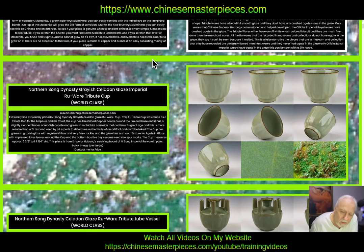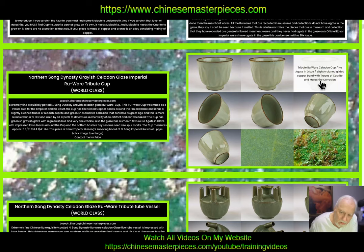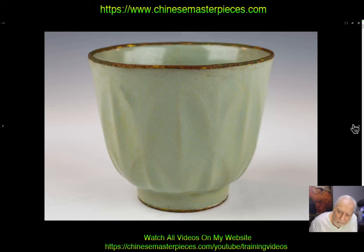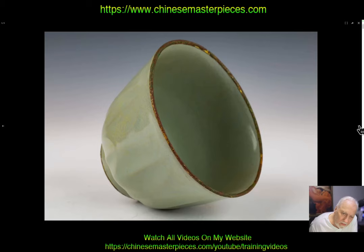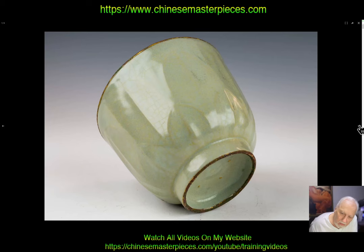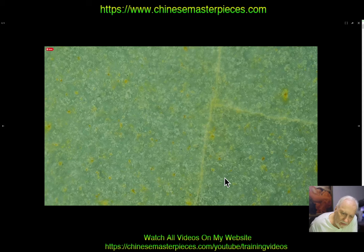And these are all tribute wares that I'm going to just briefly go through. And this is the cup that I took up the Bonhams 10 years ago. And you can see the green patina, how it looks like this. And this piece was partially cleaned. And here's a close-up. There's no agate in the glaze. They did not use agate in any of these pieces. That's before they started using agate. Only after the emperor commissioned them, that's when they started using agate.